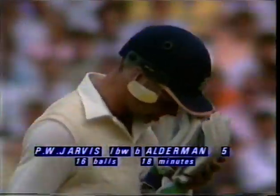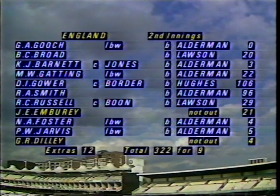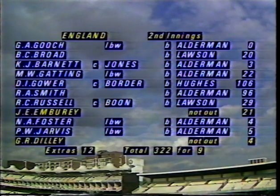8 more runs were added after that to take the final total up to 322 for 9, with Emburey 21 and Dilley 4. A great fight back by England. Gower 106 and Robin Smith 96. Really outstanding innings, and Jack Russell played well once more for 29.